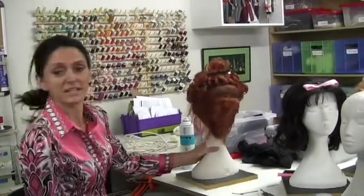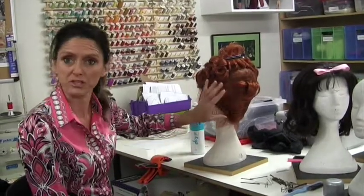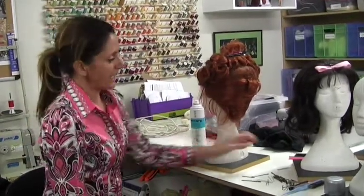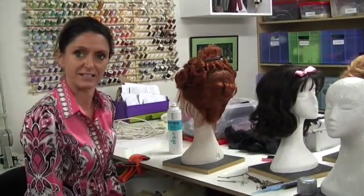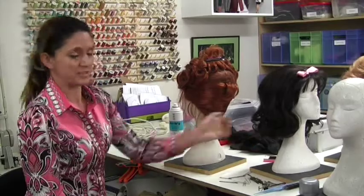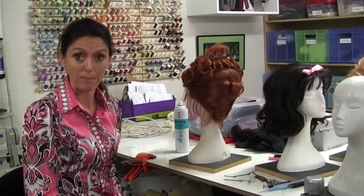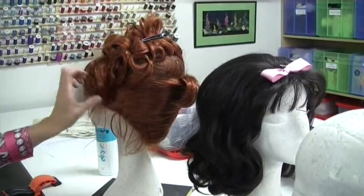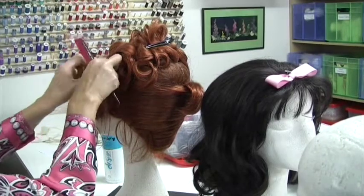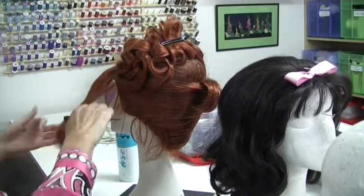So this is one of the wigs from One Man, Two Guvnors, which I'm doing into a French roll and a beehive look. And this is one of the other wigs, which is that lovely 1960s. It's set in the 60s, this particular play. And the wigs actually play a very important part of the design and the look and the period of the play. So not only do we focus on the right costumes, but the hair is really important as well.